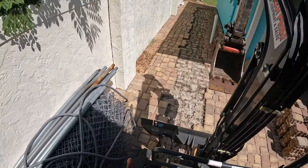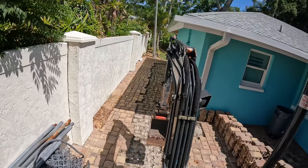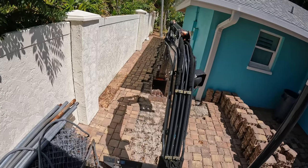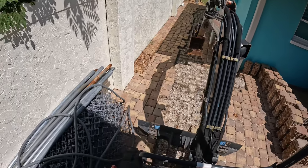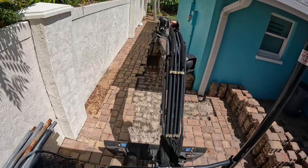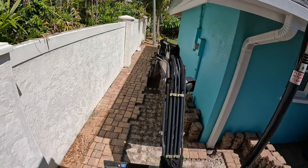I don't know what in the world happened to my time-lapse clamp for my phone. I use my iPhone for my time lapses. I don't know what in the world happened to it. So, might not have much time-lapse content today.